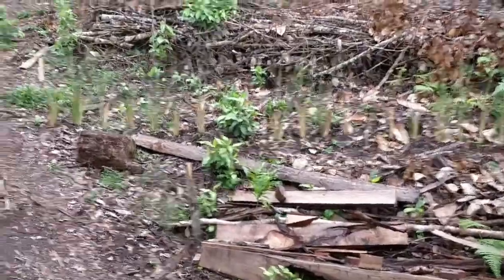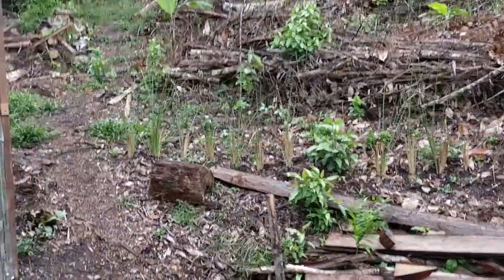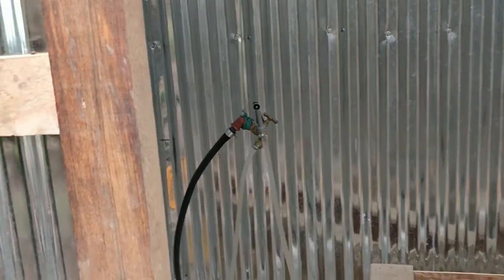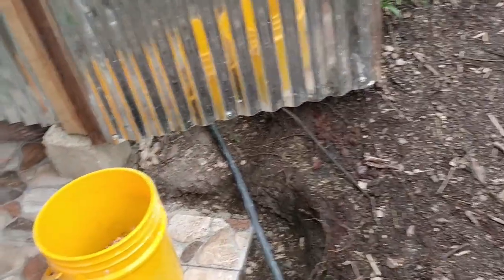The plants are doing good, still growing. Bathroom has been improved with the butt sprayer.